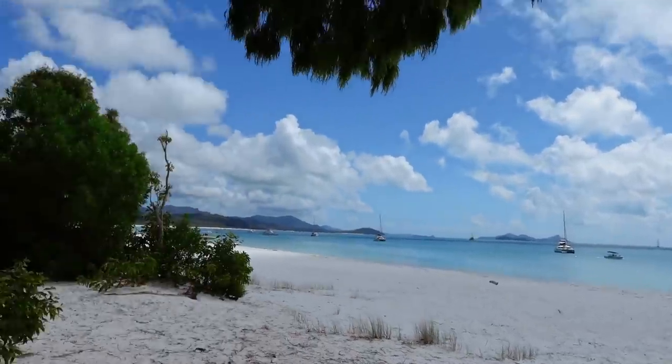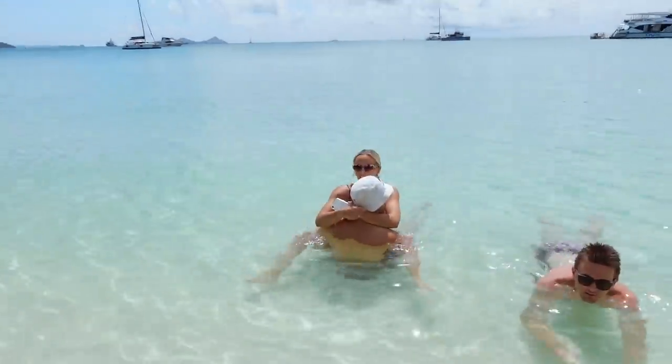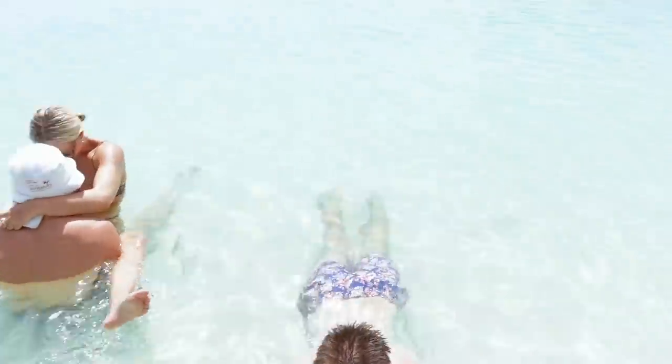Like, are you kidding me? I'm set up under this little tree for a little bit of shade. Hello. Look how nice this water is. How clear is this? Can you believe how clear it is? Nah, like, it's amazing. I think it's genuinely the clearest water I've ever seen in my entire life.